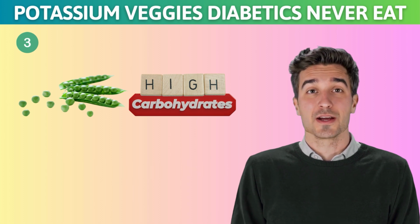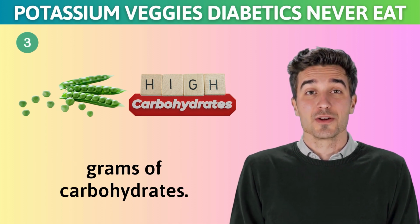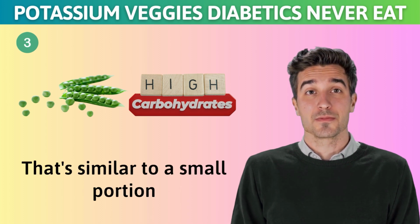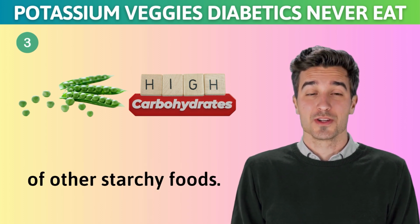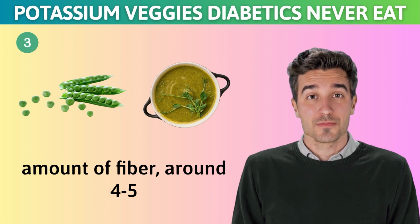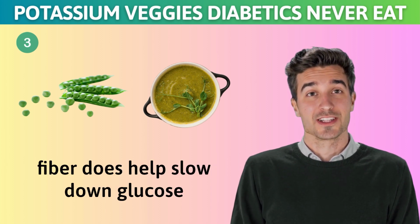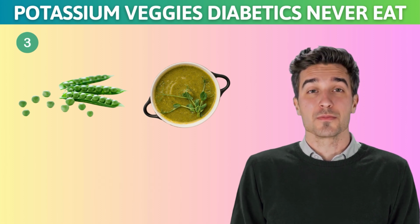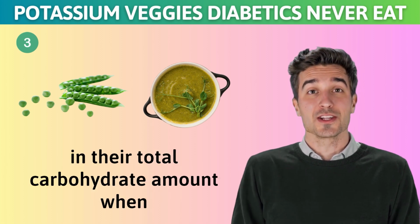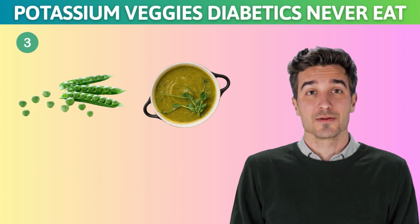Just to give you an idea, a half-cup serving of cooked green peas has about 10 to 15 grams of carbohydrates. That's similar to a small portion of other starchy foods. Now, peas do have a good amount of fiber, around 4 to 5 grams per half cup, and that fiber does help slow down glucose absorption. But you still need to factor in their total carbohydrate amount when planning your meals if you have diabetes.